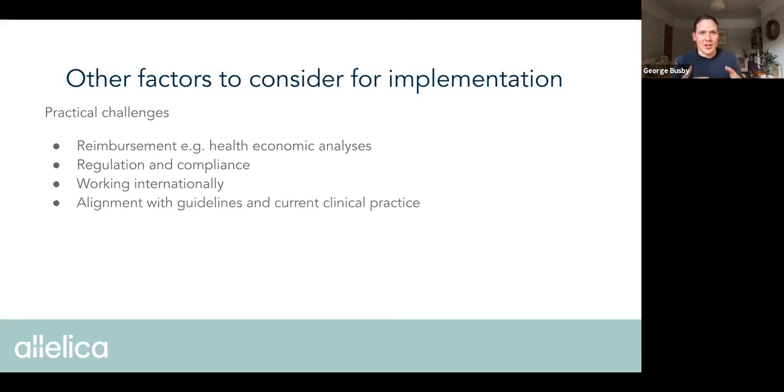And as I hope I'm getting across, it's important to try and align what we do with current guidelines and current clinical practice so that we can really try to show the benefit in a way that doesn't seem too different from the way that people are doing things now, but just feels more precise and more personalized. And of course, there are many other challenges, but with that, I'm going to finish and hopefully there's some time for some questions.